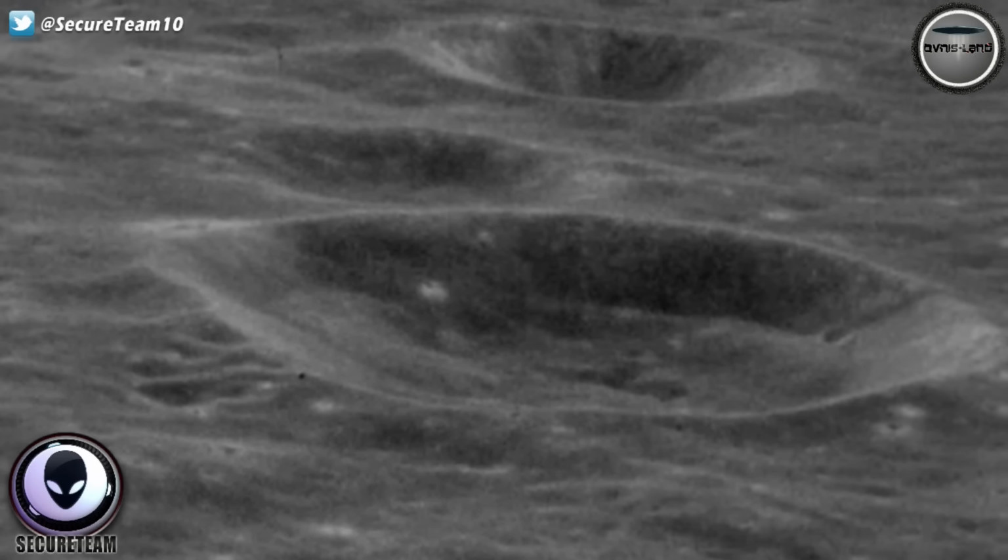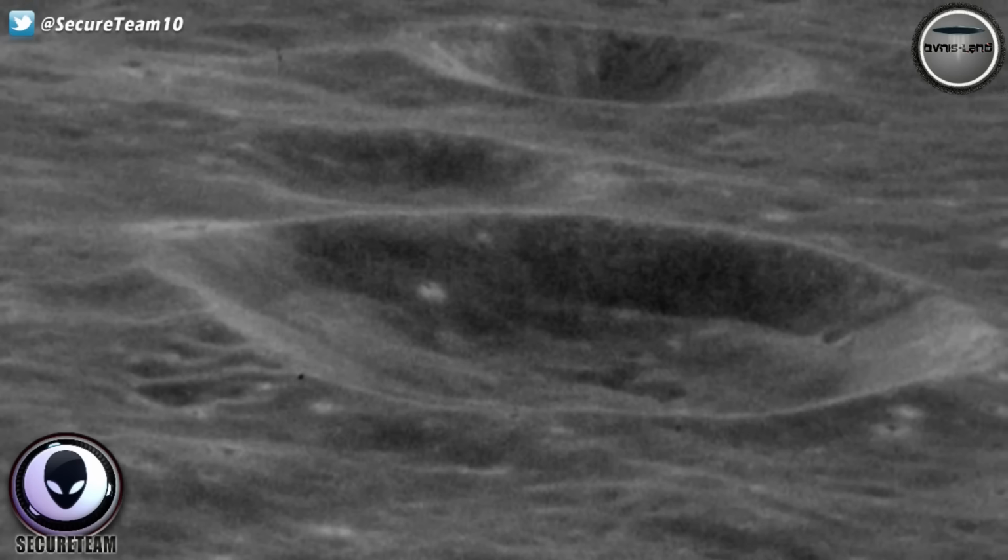And you can also see what looks like this tower object in the crater behind it. So, two very anomalous findings here found in three sequential images. So let's go on to the next image.